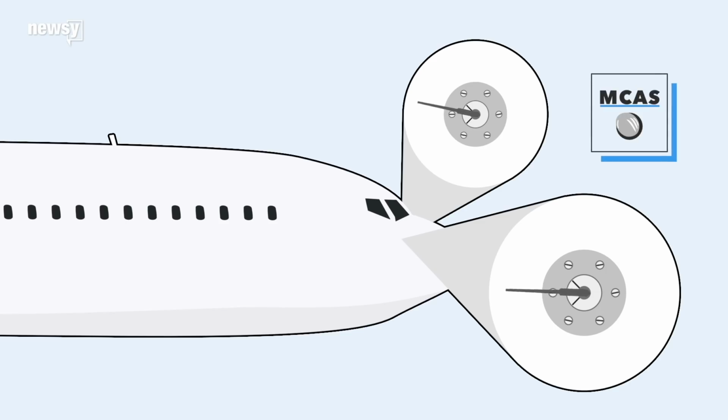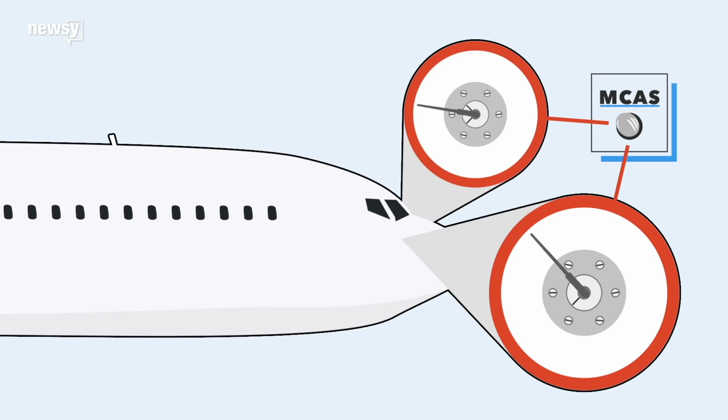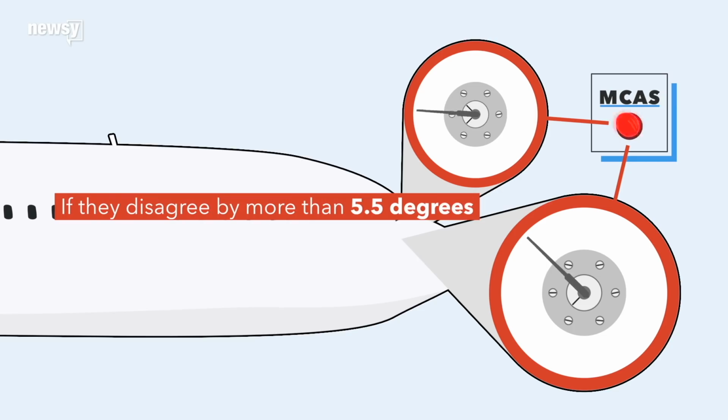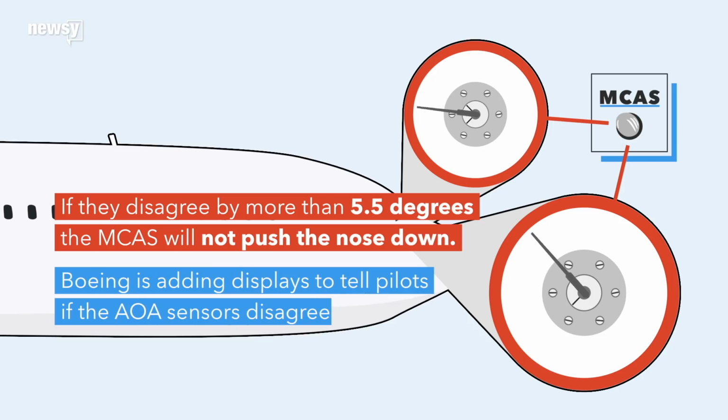In the original MCAS design, just one faulty AOA sensor could make the plane think it was stalling and push the nose of the plane down. If the plane wasn't actually stalling, that meant a nosedive. As Newsy first reported in early March, Boeing's update will make the plane look at both sensors and compare the information they're sending. If they disagree by more than 5.5 degrees, the MCAS will not push the nose down. Plus, Boeing is adding displays by default to tell pilots if the AOA sensors disagree.